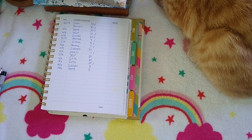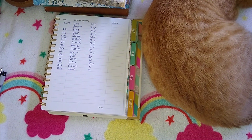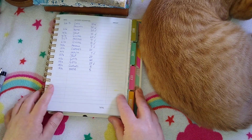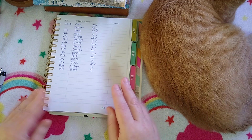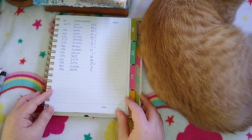Today I'm going to be stuffing my sinking funds for the second time in my April budget. First of all, I need to cash out some spending that was done on card or online from them. So I've had a lot of spending from them this month. If they've got a tick, they've either been cashed out already or I used cash to buy them.